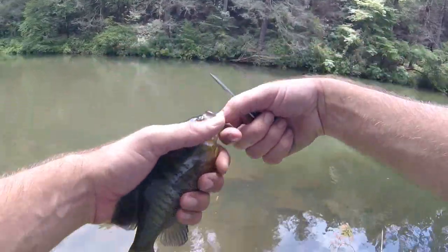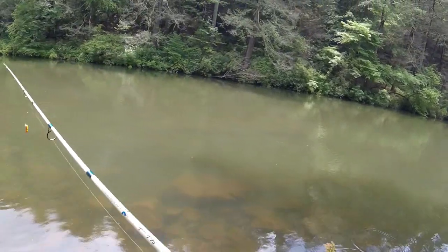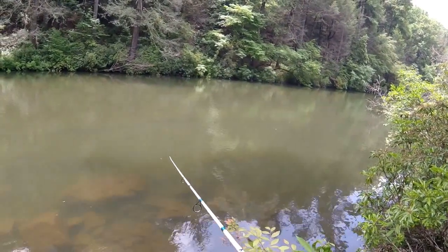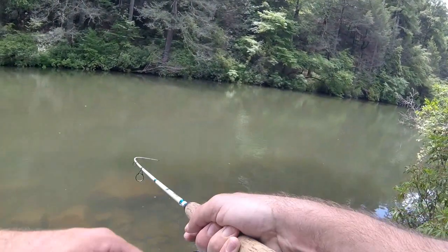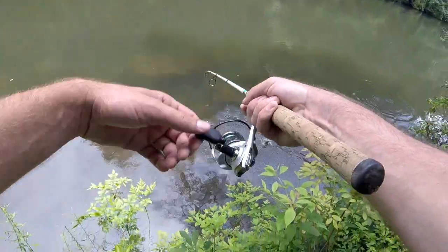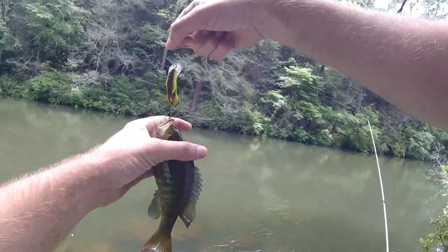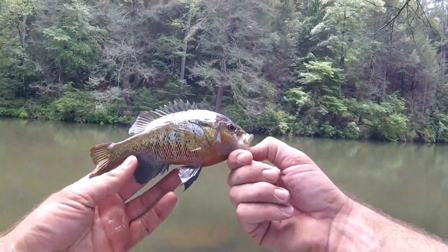First fish. There's another fish following it, can't tell what it is. There's another one. Oh, good one. Doesn't look like it's hooked very well. Another redbreast. Man, these are some long redbreast sunfish. And they're going after this crawdad. Kind of cool. It's a good long one.